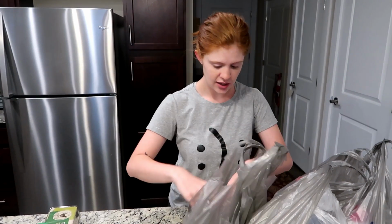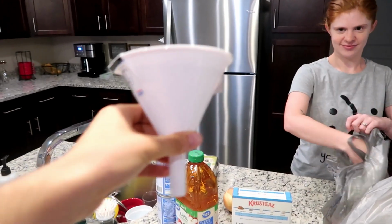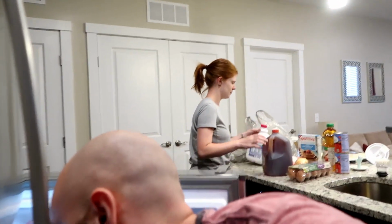An onion. Got my funnel. Okay, so here's the story behind this. I have to have some funnels because I like to buy copious amounts of Red Hot because I put it on everything, like literally everything. And here is my bottle of Red Hot. It's pretty intense, but that makes it very hard to pour on things. So I also have this little bottle of Red Hot that I keep refilling. But it's really hard to get it from the big bottle into the little bottle, so we had to get some funnels. So that's the story behind that.